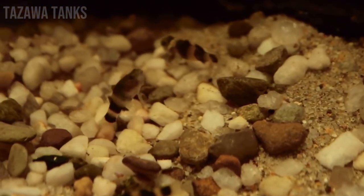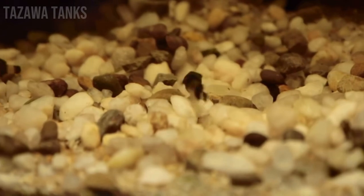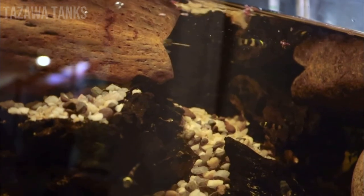These guys are obviously also plant safe, and they do actually like having a lot of plants in their aquarium for them to hide in. Just because they are quite a small fish, obviously in the wild, they would be preyed upon quite a bit. So it just makes them feel a little bit more safe if you have some nice lush aquarium plants in there for them.